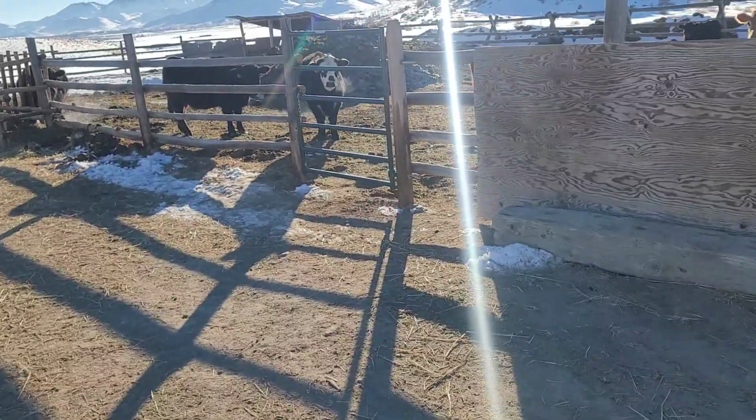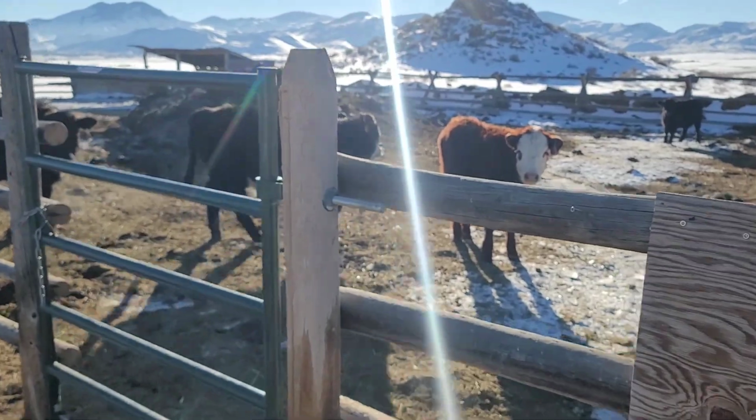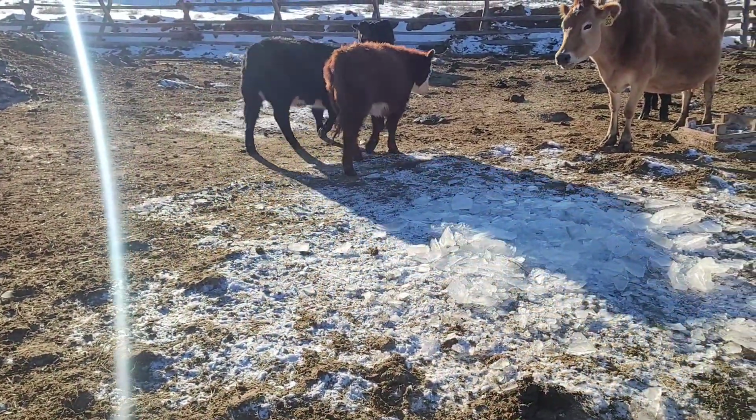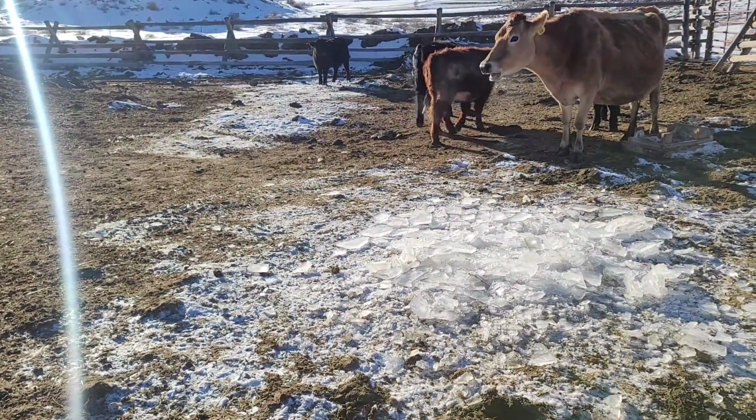Okay, well, we got the trailer parked and all the gear put away and the truck parked for the day, and they've had a little bit of time down here. So we're gonna walk down here and see what's going on. Looks like they're eating a little bit, playing a little bit, checking things out. Okay, well, ladies, you don't have to go running from me, it's fine. I think those are some pretty good looking little heifers. Yeah, I like the way they look.